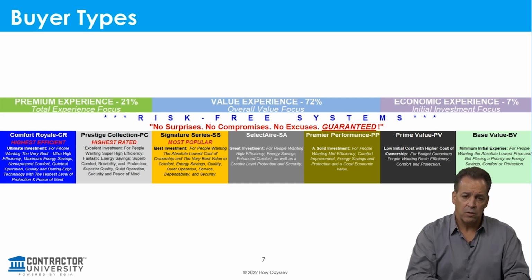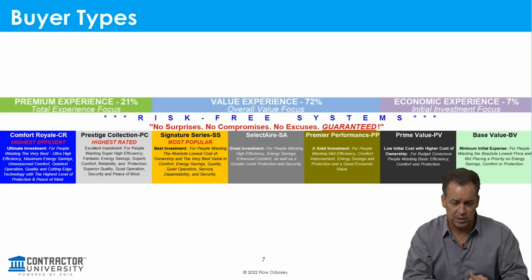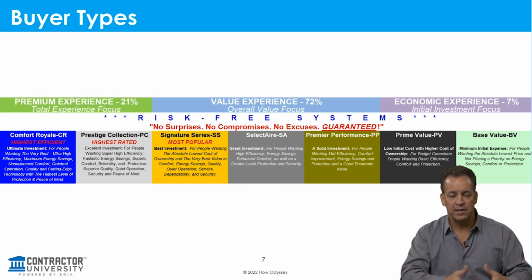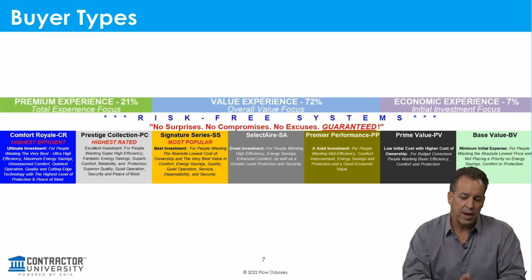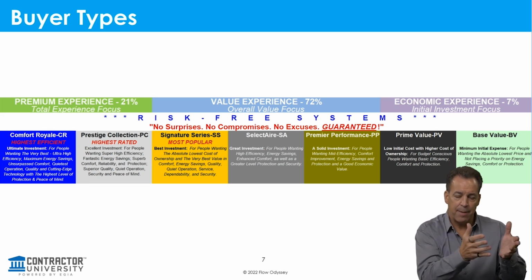Now, we don't use brand names, models, efficiencies, and capacities in our price guide. Our investment guide basically comes up with names of the solutions that are consistent with what you get, right? The experience that you're going to have. So Comfort Royale, Prestige Collection, Signature Series, Select Air, Premier Performance, Prime Value, and Base Value. And then below that, there might be a small statement about how that product is positioned.